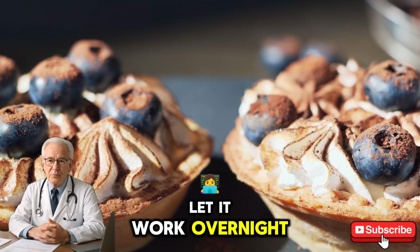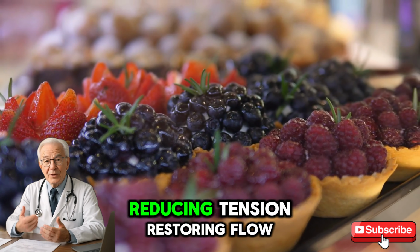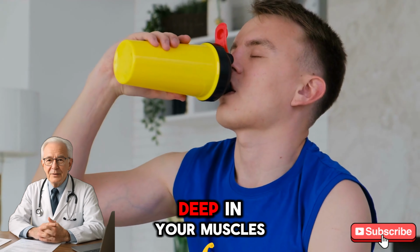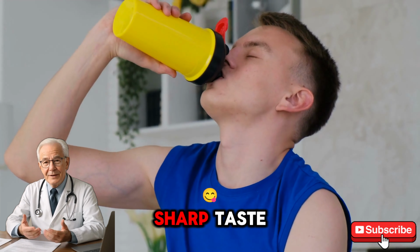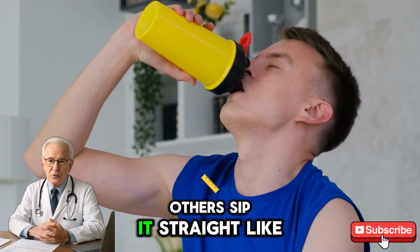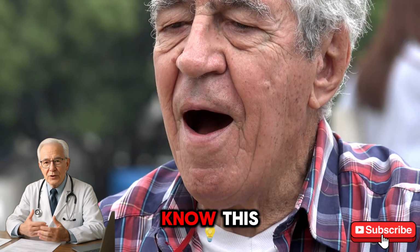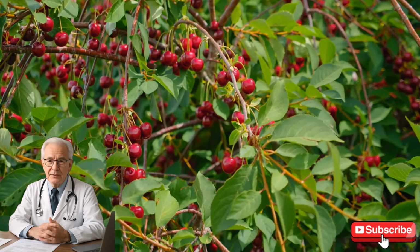Let it work overnight like a quiet repair crew, moving through your bloodstream, reducing tension, restoring flow, and soothing the fibers deep in your muscles. Some seniors mix it with water to cut the sharp taste. Others sip it straight like a tonic. However you take it, just know this: tart cherry juice doesn't just help you sleep better, it helps you wake up stronger.